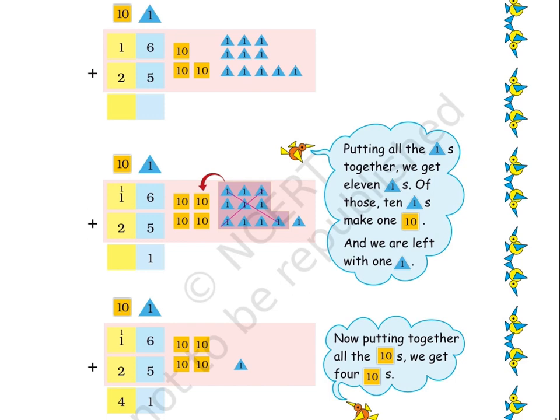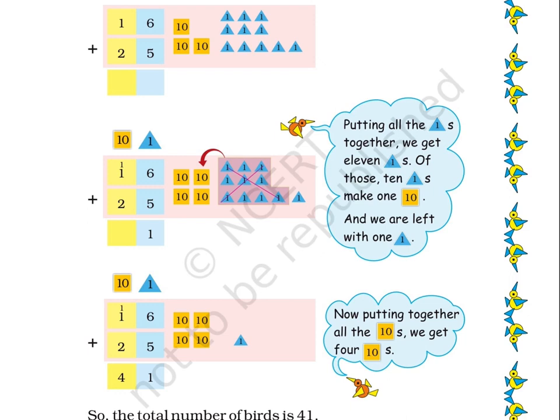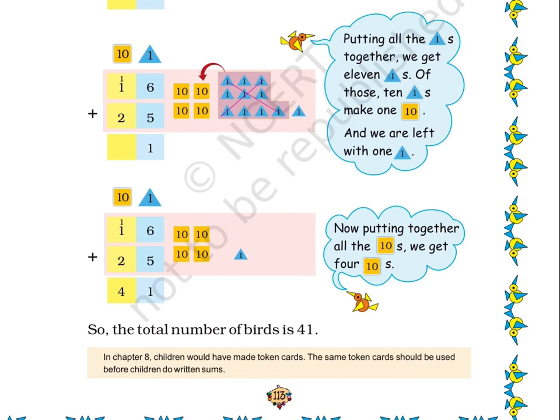There is a small 1 written just above the number 1 in row 1 yellow column, and number 1 is written in the blue column answer space of row 3. In picture 3, the table of picture 2 is shown. The right side of the table shows 4 10 cards and a single 1 card. A small bird at the extreme right is saying, "Now putting together all the 10s, we get 4 10s." Number 4 is written in the yellow column answer space of row 3. Below this picture is written, "So the total number of birds is 41."